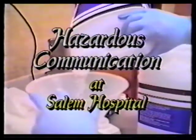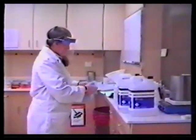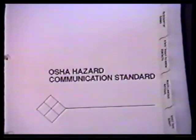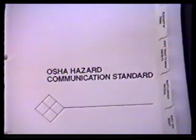Every day people are exposed to hazardous materials in the workplace, and those of us working in a hospital are no exception. Hazardous agents are identified as materials which pose a physical or health risk to humans. In 1983, OSHA, the Occupational Safety and Health Administration, adopted hazard communication standards and employee right-to-know legislation.